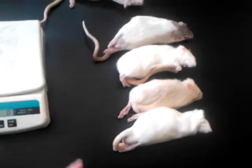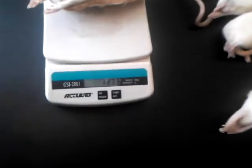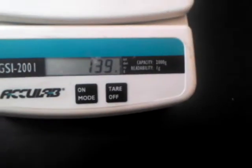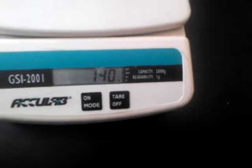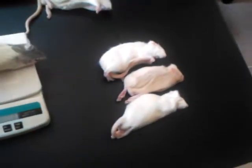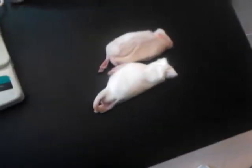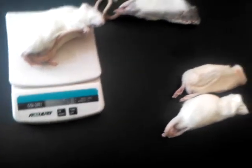Now let's look at one of the smaller rats. What about this guy? The scale says that's about a 140 gram rat, and that'll just keep going up. It's probably a little bit lower than that. And then we look at another one of these guys. That's about a 160 gram rat. And then one of these smaller guys, that's probably another 160-some gram rat.